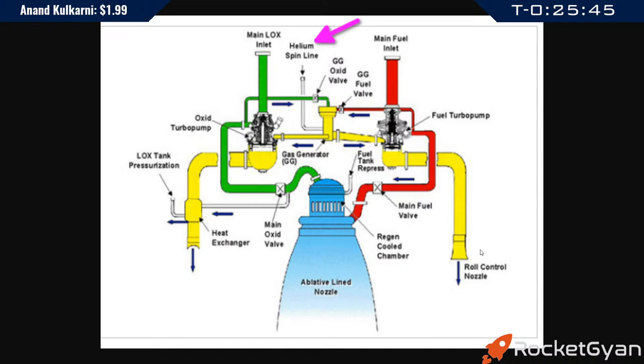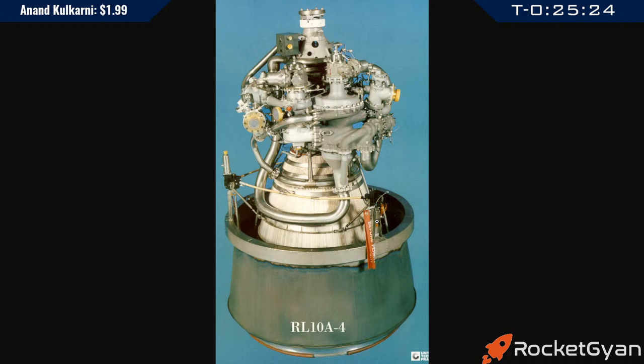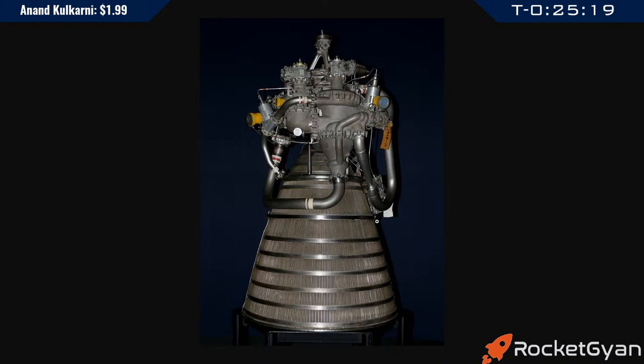Now moving on to the RL-10. This is the RL-10 rocket engine, a liquid hydrogen-oxygen closed cycle engine, so that's why you can't see any exhaust coming out of it. This is just a small engine, looks like a shuttle type of engine, right? But the picture which you just saw does not have that expandable nozzle.